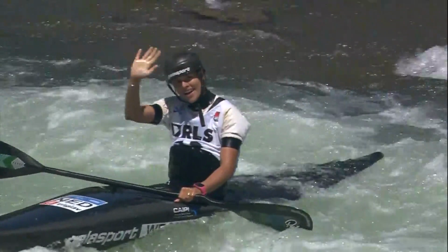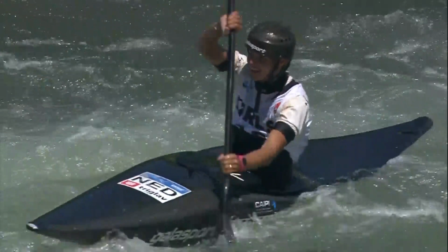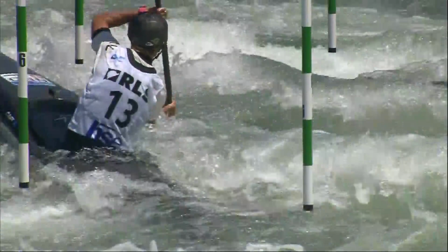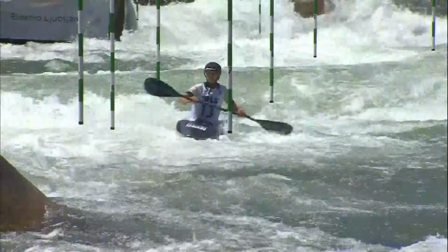And justifiably, Martina, that's a great run there. Yeah, she can be really proud of that run. That was really nice. She did all the difficult moves really well and really kept the speed on the boat the whole way down. I was super stoked to see that. And here's the move that she really delivered. 5-6-7. Yes, she had to be a bit reactive, but I think that is the nature of that move. You've got to attack it. You've got to react to the water to make it work.